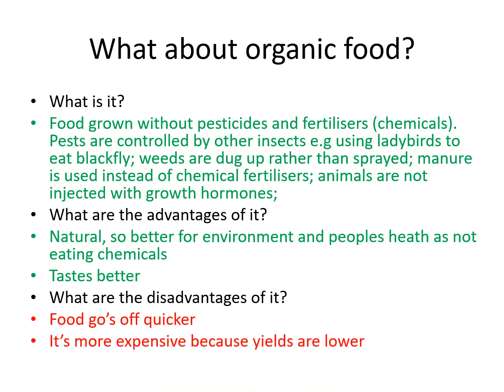Second disadvantage, it's more expensive. It has to be more expensive because the farmer will lose some of the yield to pests. They won't be able to grow as much because they're growing it naturally without these fertilisers and these chemicals. So they won't grow as much. And if they don't grow as much, they have to put the price up. So it will be more expensive to us.